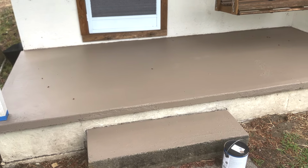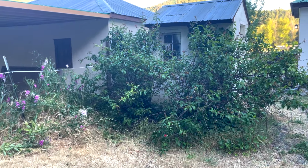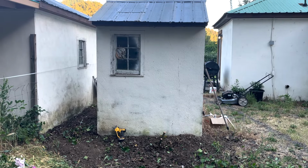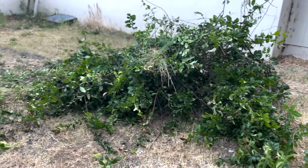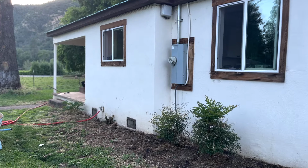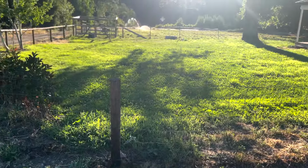This is me painting the front porch. It was kind of a faded red, and I just basically wanted to paint it a dirt color so it just kind of looked more clean and tidy. And there was a bunch of just overgrown vegetation all over the property, so we ripped a bunch of that out.